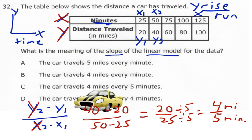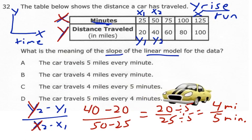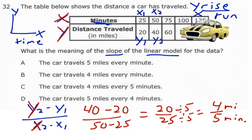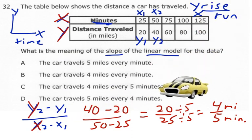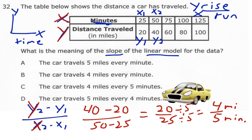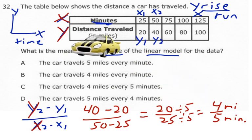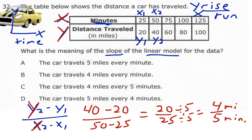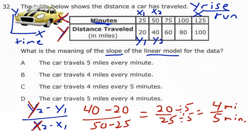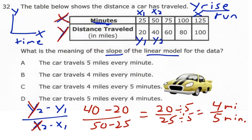And look at answer choice D, they just had it backwards. So if you would have done x over y and not done rise over run, but run over rise, you might have been inclined to choose answer choice D. So order does matter when you're finding slope. It's how high it goes over how far across it goes. So the rise over the run. So C is our answer choice.